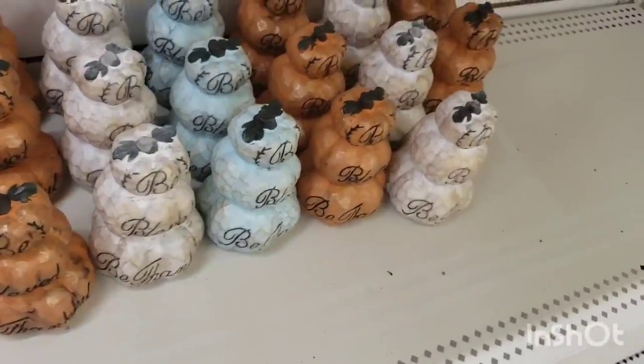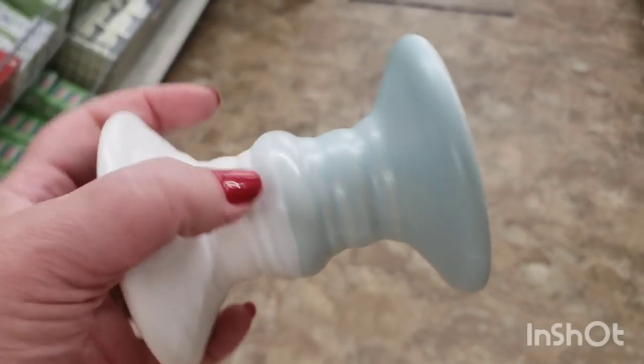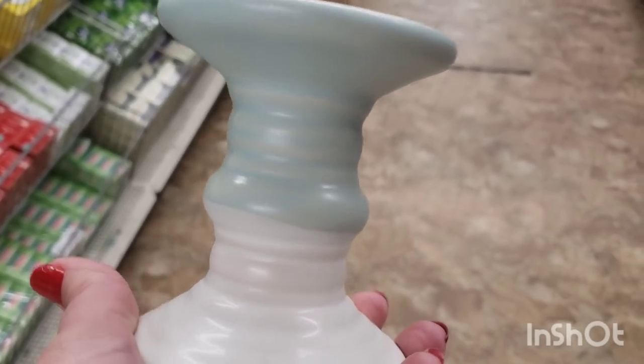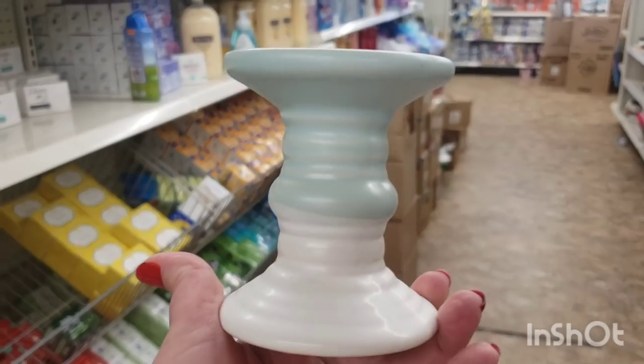I have these gorgeous pumpkins here as well. I absolutely love these. This is the first time I'm seeing this. They made these candle holders in like a light blue and white. What? I love this. I've never seen this before.